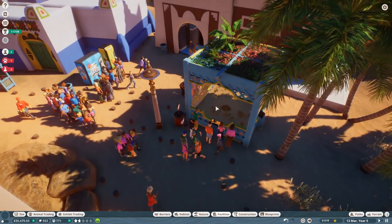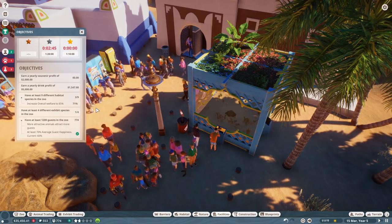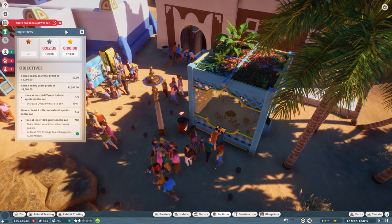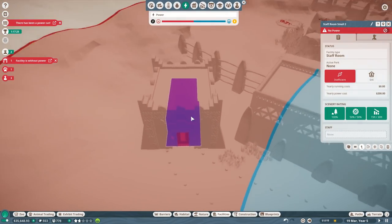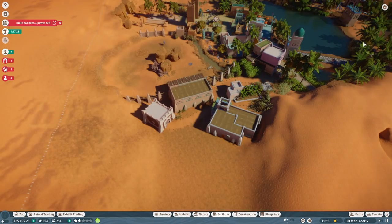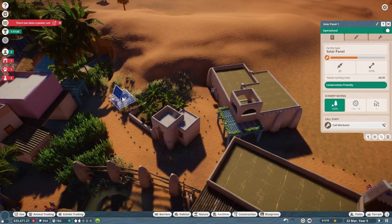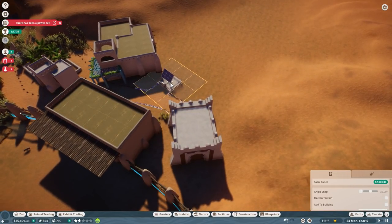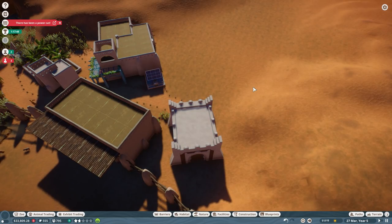All right, we're starting to get a lot of people over here. So does that meet one of the challenge criteria? It sure does: at least 4 different exhibit species in the zoo. We are definitely going to be able to pull that off at least. There's constant power cuts, but with the new research we've done, it seems... Uh-oh. Facilities without power. Aw, man! You know, literally as I was trying to say, with the constant research we've done, we've been able to prevent power outages. Yeah, and then that happened. How rude. All right, well, we'll add in another solar power right back here. Maybe curve it a little so it's lined up with the building. There we go. All right, hopefully that'll help.